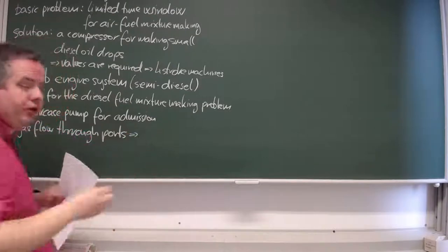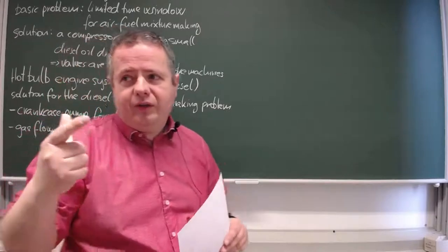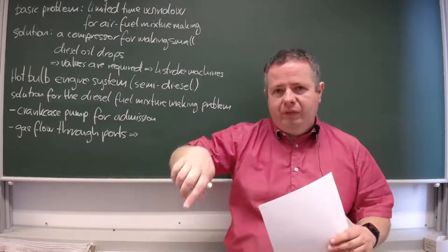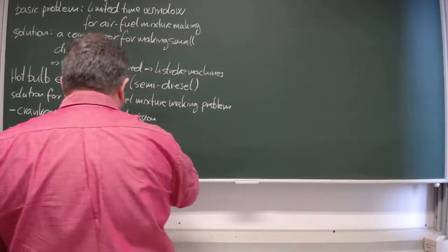So there are just no valves. You've got ports like in a two-stroke gasoline motor. You have an admission port, an exhaust port, plus a transfer port or scavenging port for putting the gas from below the piston to above the piston. So no valves.